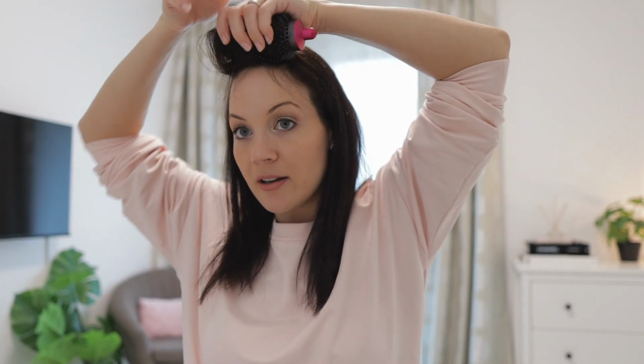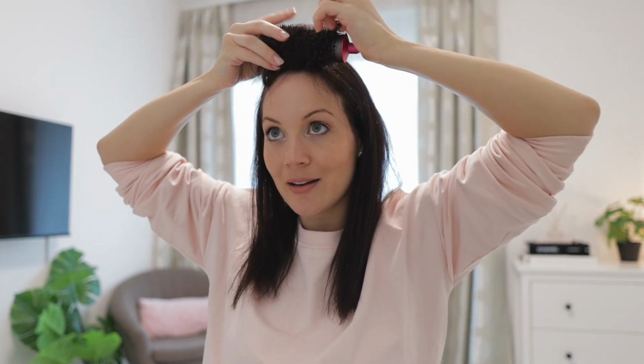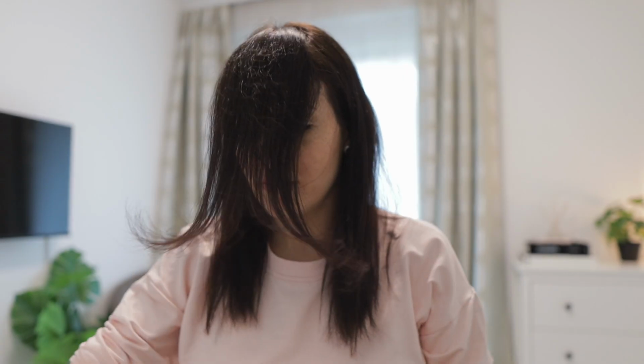Now for my hair, let me see. I think I can unwrap it. So I have just a little bit more volume at the front. It makes a huge difference, even if the rest of the hair is flat. If you just do the front part, I think it makes a big difference. And now my hair is a little bit more bouncy and it just looks a little bit more fresh, which we all love, bouncy hair.